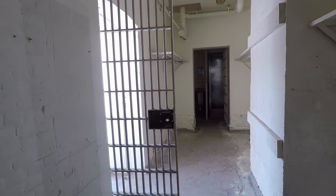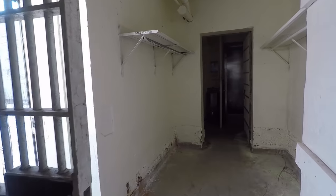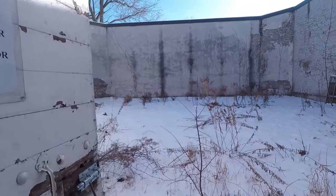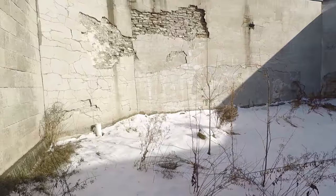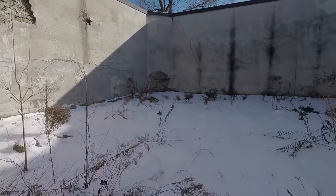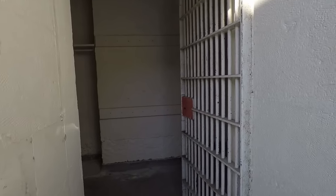Okay guys, where I am right now, I'm at the back end of the prison, and we've got the yard here where the inmates can hang out and play around. So there's really nothing to see. It's a really high wall. But we'll just do a pan around here so you can see it. And then wide back here.